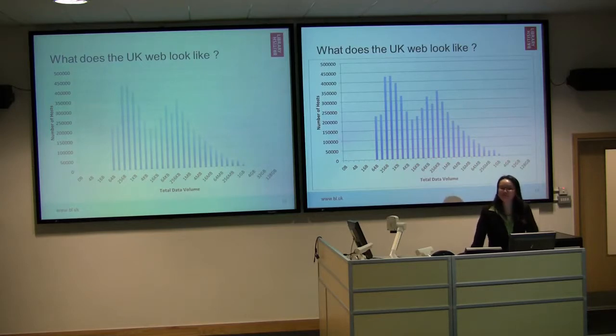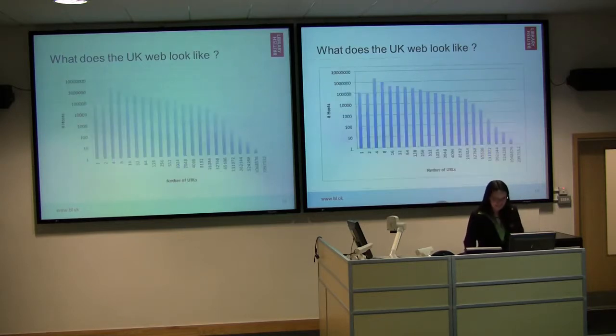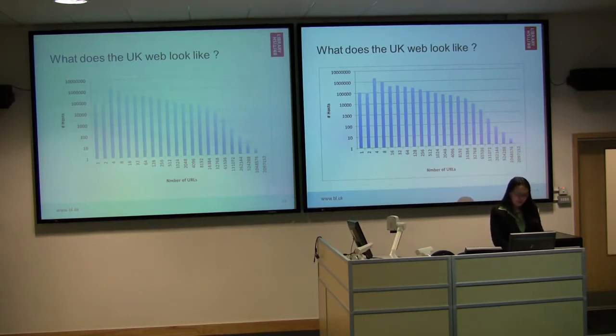BBC.co.uk is one of them. And the second graph shows the distribution of URLs. So on each identified active domain, how many pages or URLs are related, hosted under that domain. This is probably a more reasonable, flatter distribution if you look at the number of URLs. So that is what we have done so far.